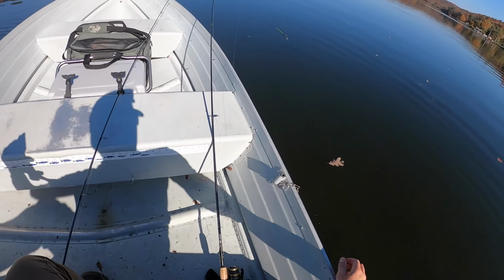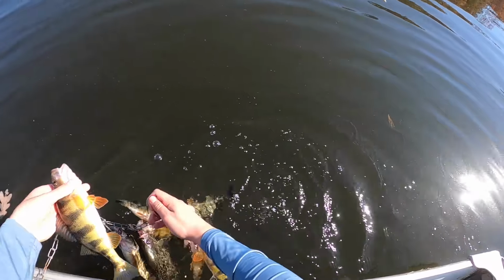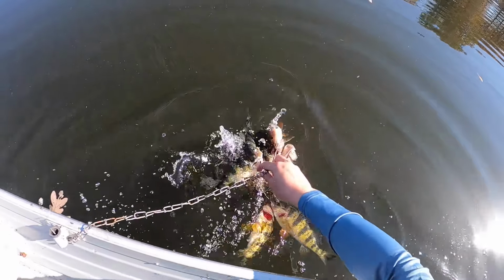Wow, maybe I'll release some of them. I'm gonna release one of these ones, and I'm gonna put him on a stringer. That's a nice one. See ya, buddy. There we go. That's a good stringer pull right there.